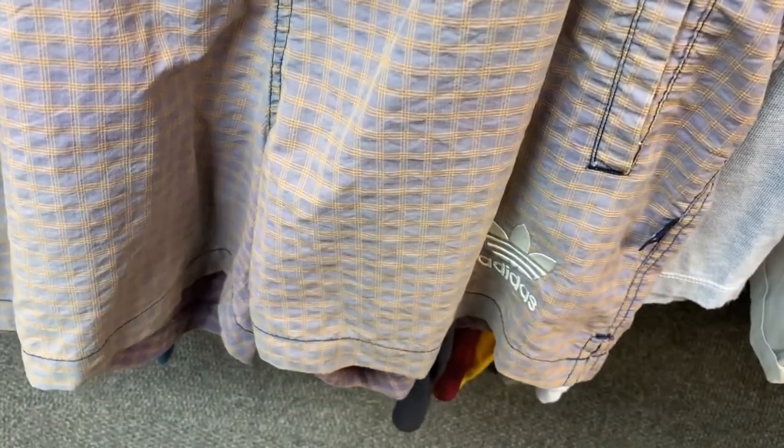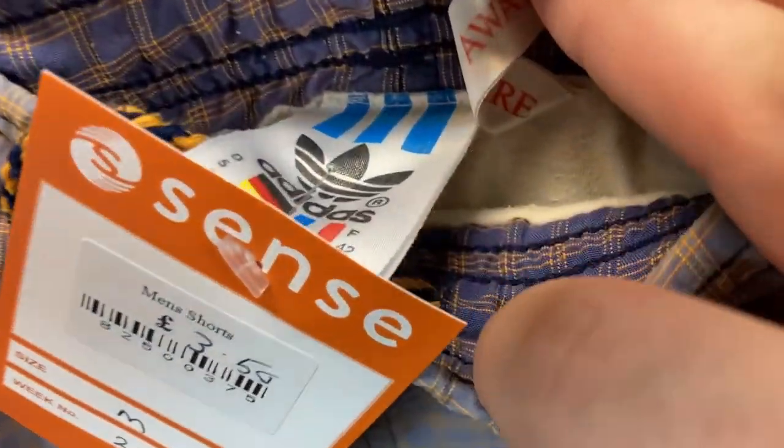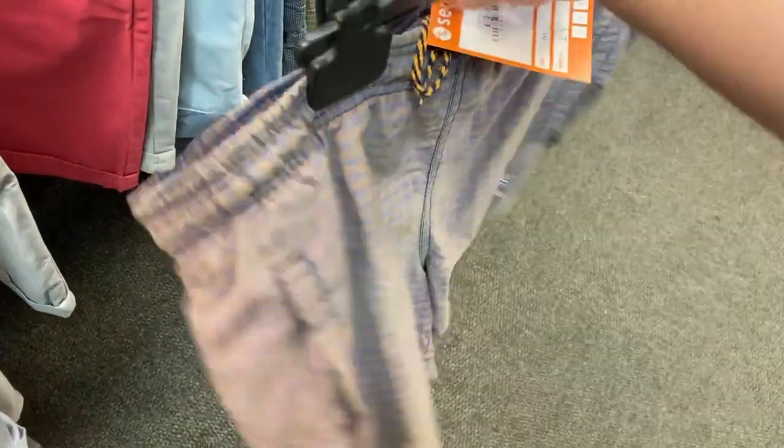And then we found some Adidas vintage shorts. I love the colour of these and the pattern. They're only £3.50, but I'm pretty sure they are bootleg. Not too sure about that keep away from fire tag. I've never seen that in an Adidas piece, so pretty sure they're fake, but they'd fit me, so I'm gonna keep them for myself.